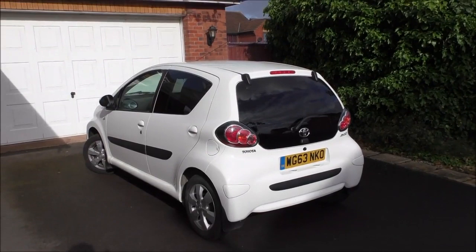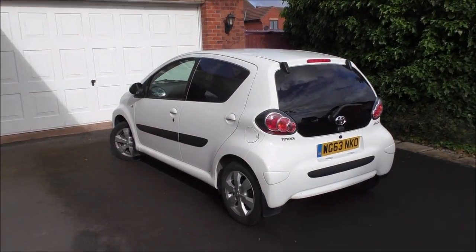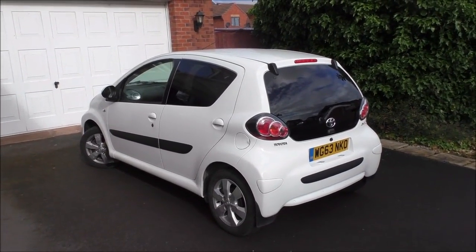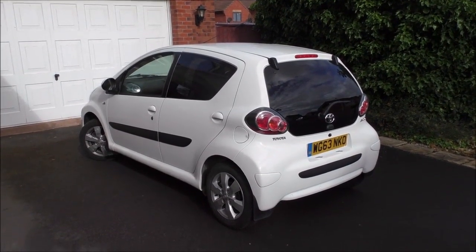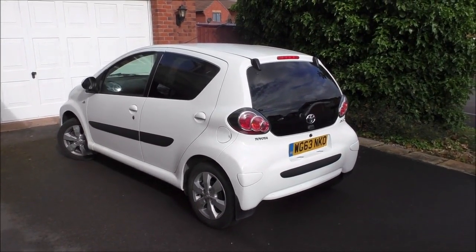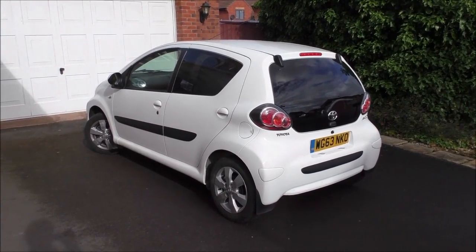This is a view from the other side. It's been a good little car, really. Alloy wheels. Looks bright and cheerful. Performs well. It's extremely economic, doing at least 50 odd to the gallon for an automatic, which is pretty good. It's got its limitations. Perhaps I'll just outline where the new model is better.